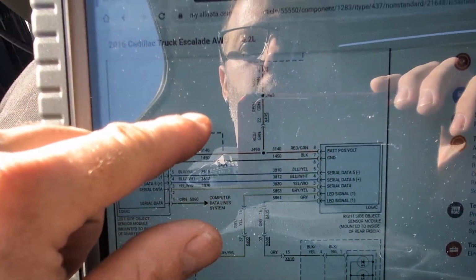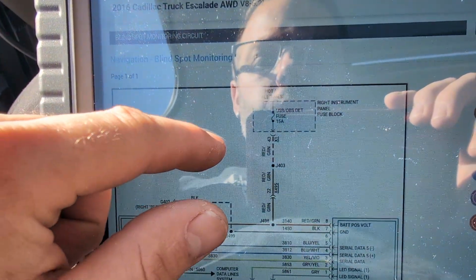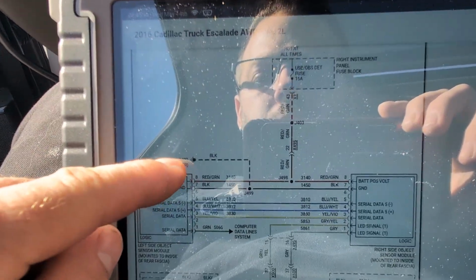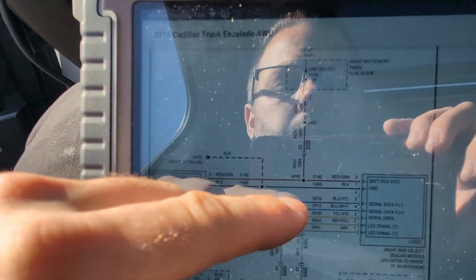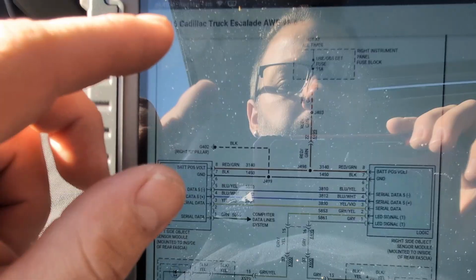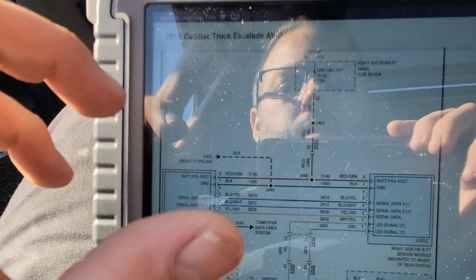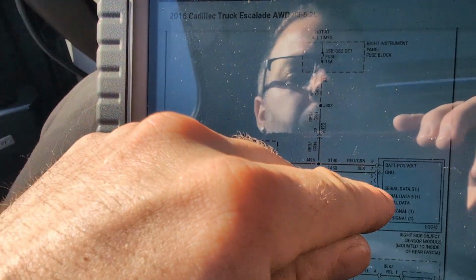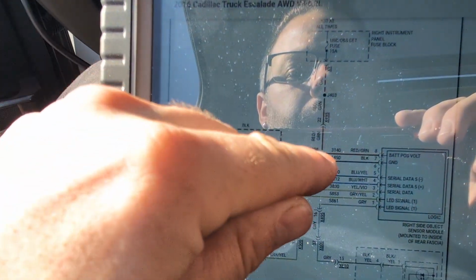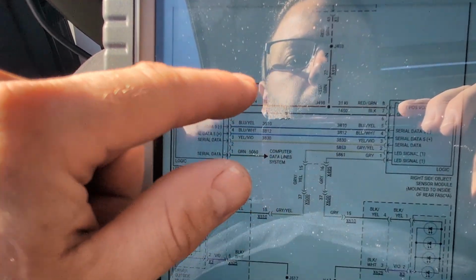All right, so looking at this wiring diagram real quick, we have one fuse, which is right side instrument panel. After that, we have one ground, G402, that feeds both the left and right sides of the side object sensor modules. Then we have one power that feeds both. Now, just because you have one power and you have the right side working doesn't mean that there's not a problem on the left side where this splice could be. So we have to keep that in mind. Same thing with this ground. There could be a problem with that ground.